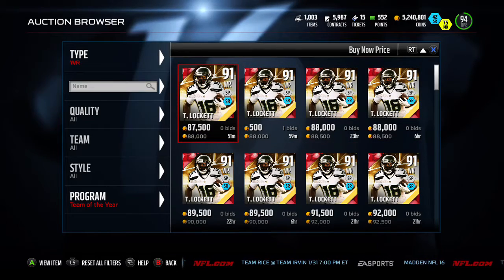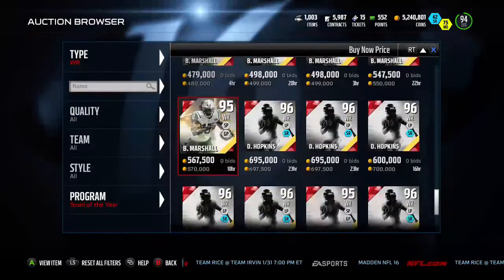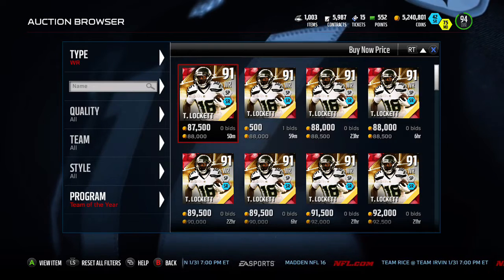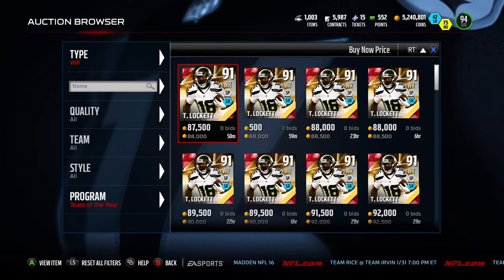And then on top of that, you can see there's a lot of guys out right now because people are opening packs, and so it is going to drive the price down on these. But there was a huge supply right away that outmet the demand.